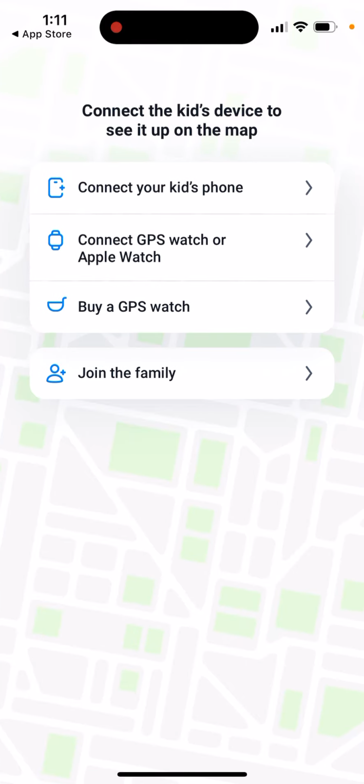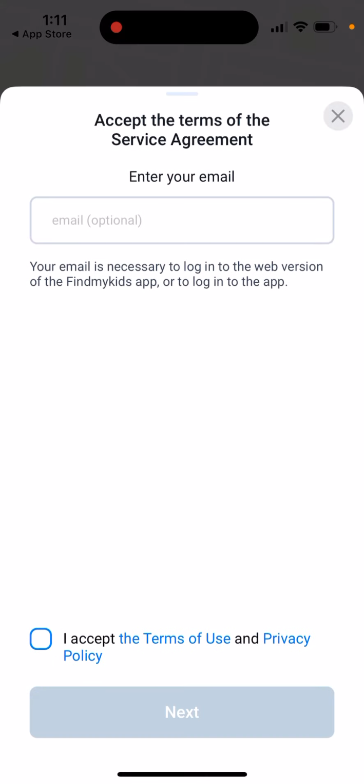And then you need to connect your kid's phone, connect a GPS watch or Apple Watch, buy a GPS watch, or join the family. So here, you just get started, create your account and follow all the steps. So quite a cool app. Just give it a try.